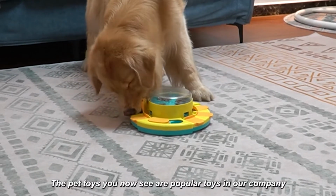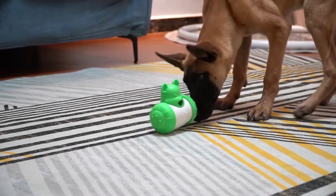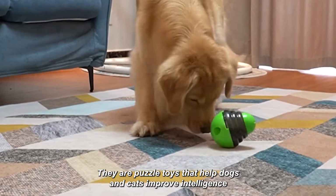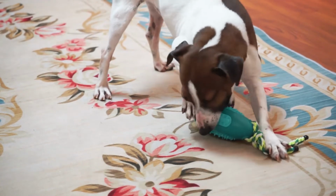The pet toys you now see are popular toys in our company, which are designed, produced, and sold by ourselves. They are puzzle toys that help dogs and cats improve intelligence. And we have designed more chew toys, outdoor toys, and so on for pets.